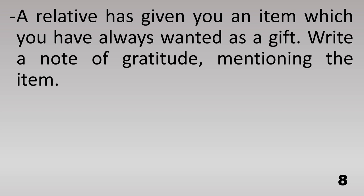Situation number 8. A relative has given you an item which you have always wanted as a gift. Write a note of gratitude mentioning the item. Okay, so now we know we have to say thank you, okay? However, you have to mention the item. You can't just say merci and that's it, or merci pour le cadeau. You have to say something else. Okay, so I give you 10 seconds. Vous êtes prêts? C'est parti.